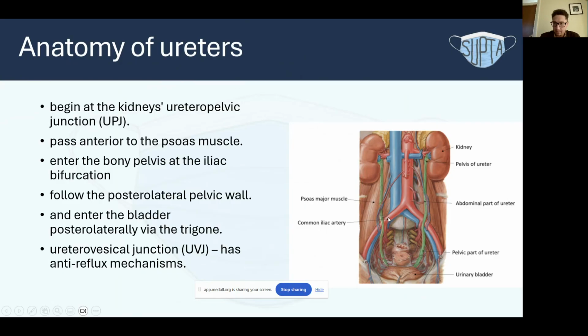Now it's going to enter the pelvis at the iliac bifurcation. So here, there's the common iliac artery, and the common iliac artery splits into two, the external and the internal iliac artery. So the ureter is going to cross right over that bifurcation, and it's going to flow down into the pelvis. And then it's going to flow on the posterior lateral aspect of the pelvic wall before it reaches the actual bladder.